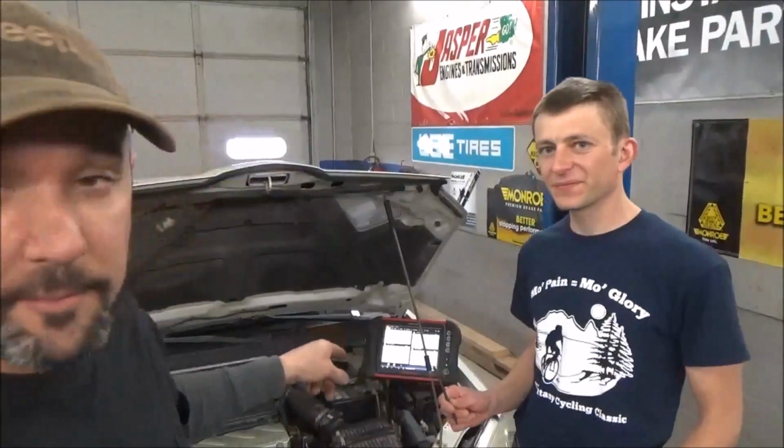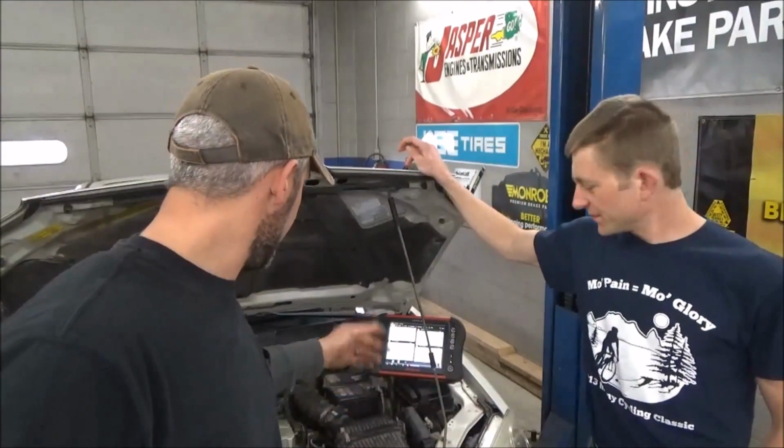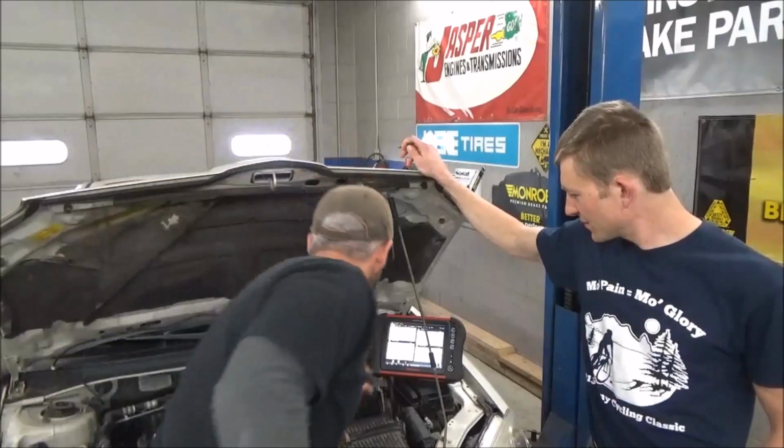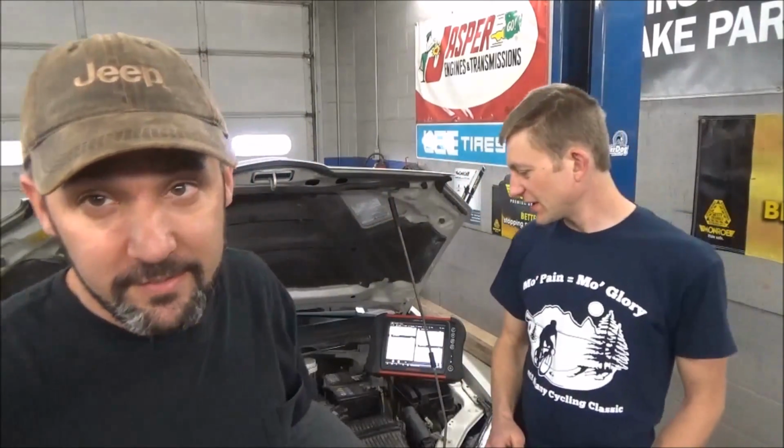Well, I tell you what. So we come over here by the car. Ivan brought the scan tool over. Best thing to do now, it's warm. Essentially, it should be warmed up. I mean, we're at 100 and whatever degrees. Where are we at? We're basically about 160. So yeah, the oxygen sensor should be working.